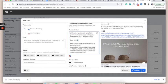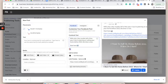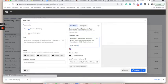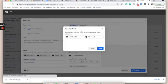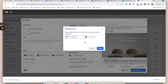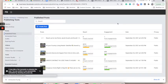So you can see here, this actually turns into the link, so that's what we would call click to website. We'll go ahead and remove that long link from the post itself to keep everything clean. And then, like I said, this is where people will click directly to the blog post itself. We'll click on this little down arrow here to expand, and we'll go ahead and schedule this post out. Now I'll schedule it for Thursday around 11 a.m. I'll click save and then schedule the post.